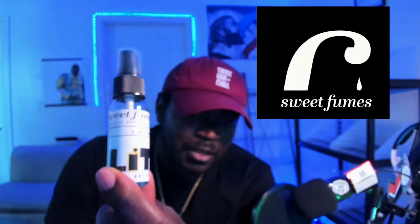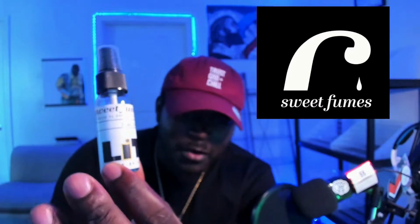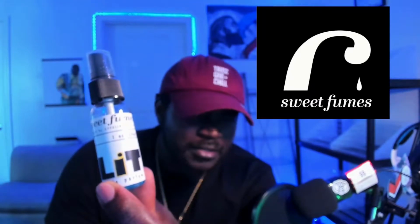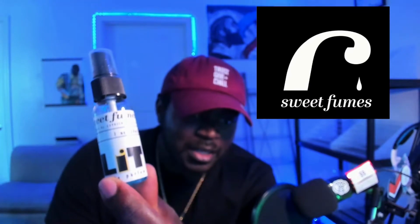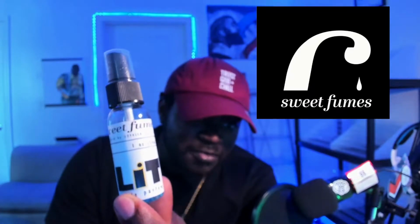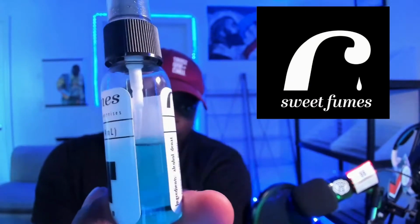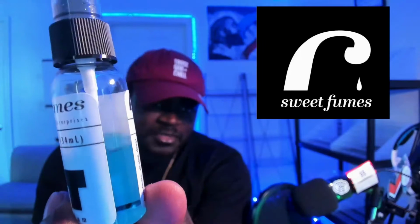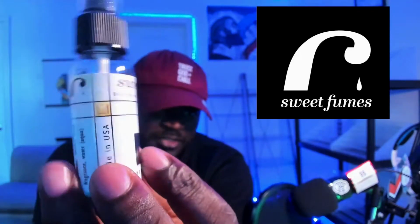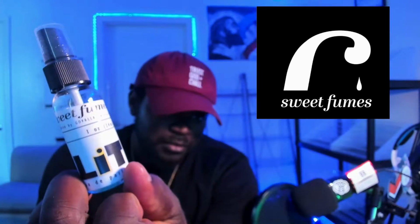This particular fragrance is from a company called Sweet Fumes. I really like this company. Very simplistic in their approach to making their fragrances. Everything smells really complex, well blended, and just well done. This is a recent pickup of mine from them. As you can see, I've been wearing this one quite a bit. Quite a bit of juice is missing from this particular bottle. This is a 1 ounce bottle, EDP concentration. Has a nice bluish sort of tint to that juice. Really good stuff here. Get into it.